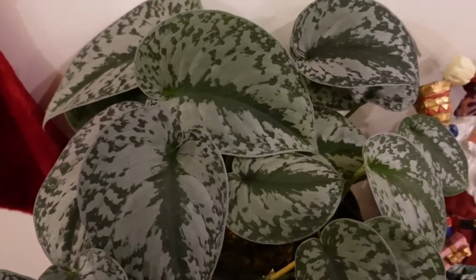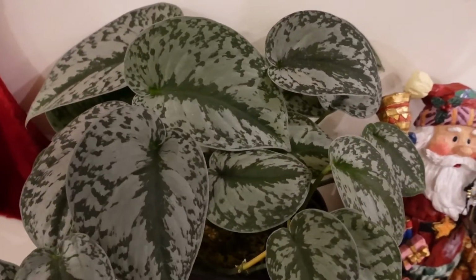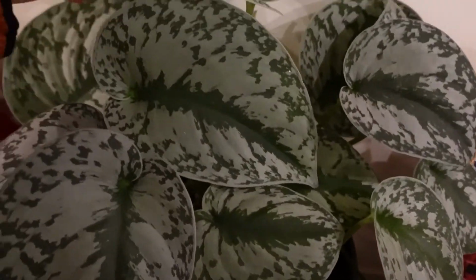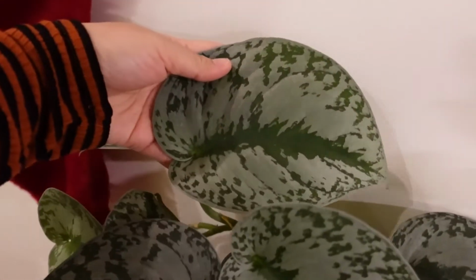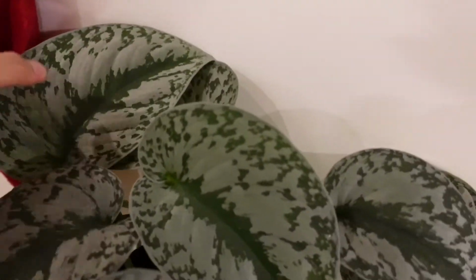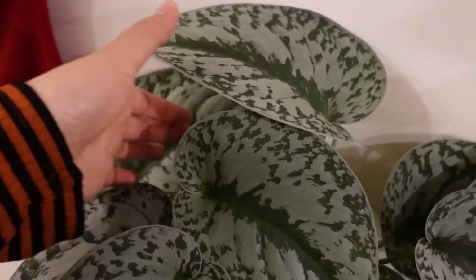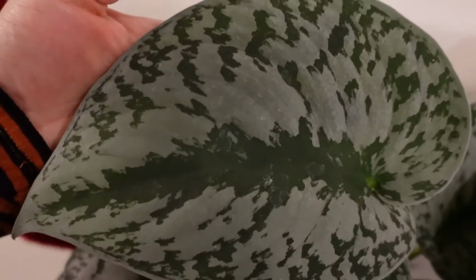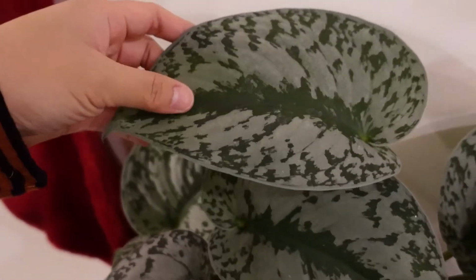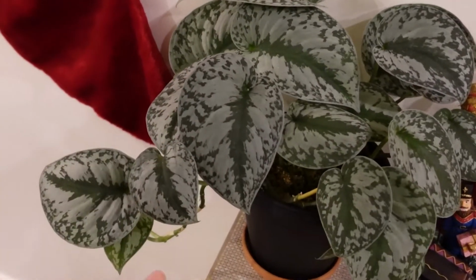I've given a lot to my friends. I've also sold some of the babies of this plant to a bunch of people, and I've never had any problem with it. So that is a huge one as well. I just cannot believe it's still going to give me this kind of healthy, dark, and huge leaf. I just want to give you a closer look. The streaks are even on all the leaves you guys are seeing.